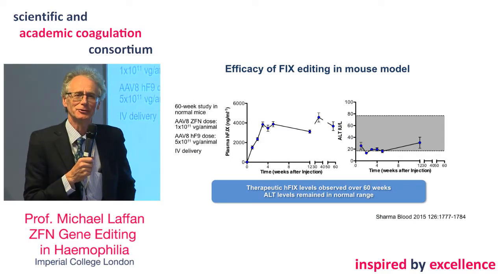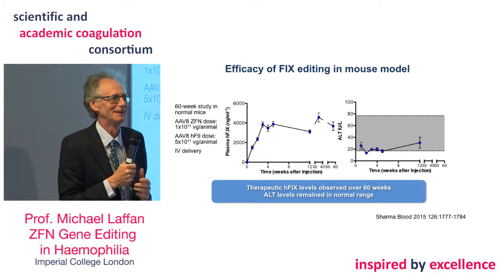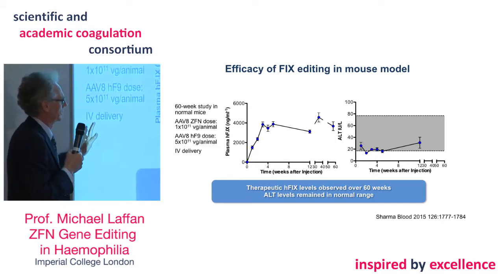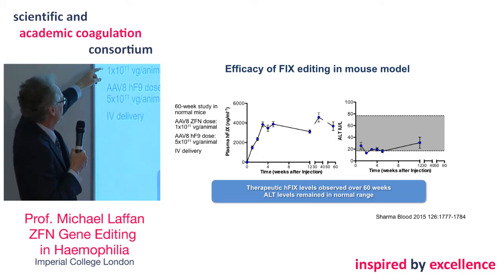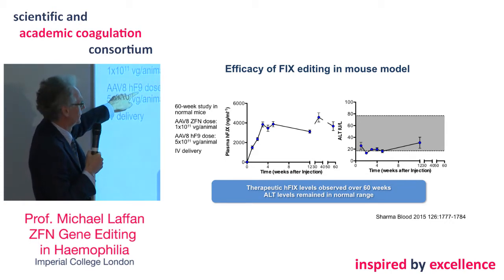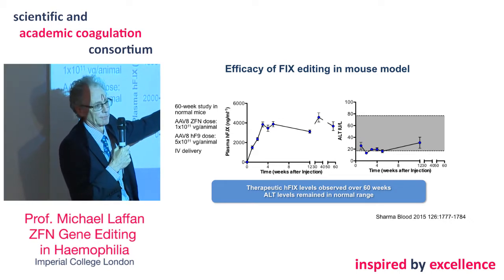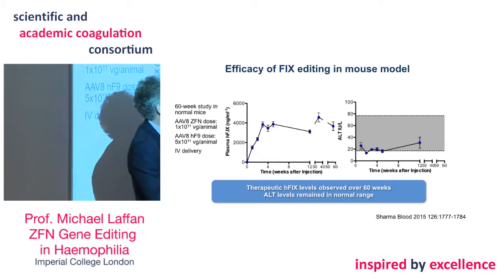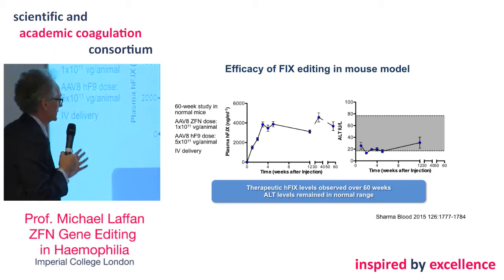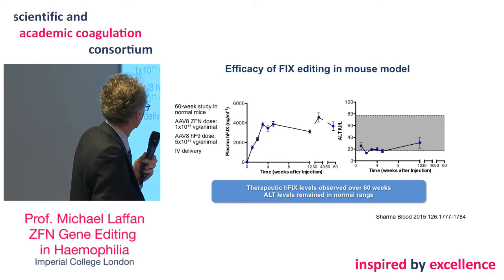So that may sound more or less incredible to you as a kind of speculative shot of several different bits of machinery into the cell. In fact, it works. So this is a murine experiment. What you do is you put in the AAV8s with the zinc finger nucleases and the AAV8s with the factor 9 gene, and afterwards, quite remarkably, you get factor 9 expression, which is sustained, and not much effect on the ALT. So actually, it does work, rather remarkably, and it's sustained there.